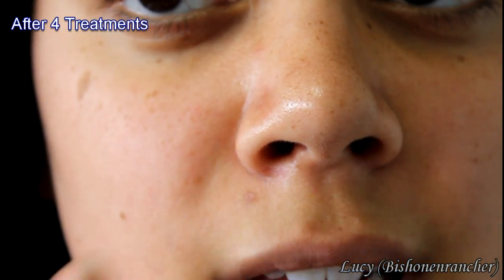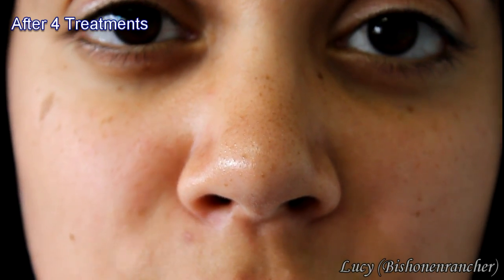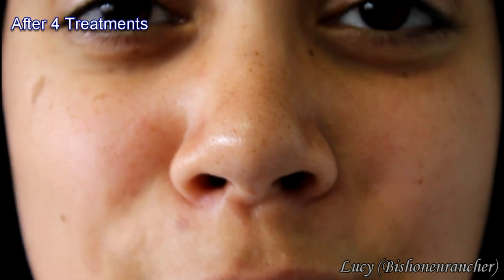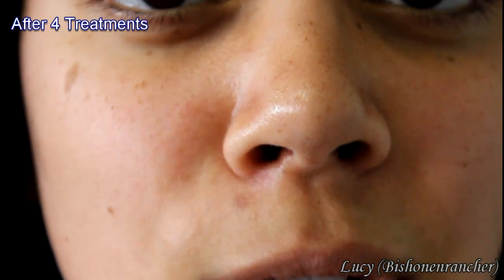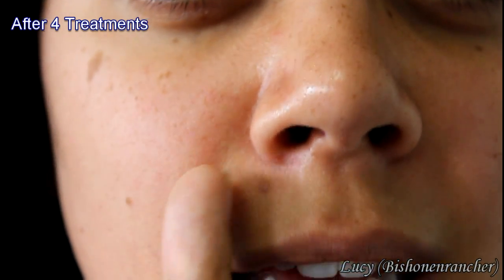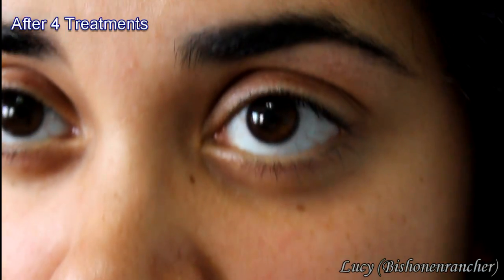I do still have some new breakouts though. So I did not find that this tool actually got rid of my acne breakouts or prevented new acne breakouts, but I do feel that they are a little bit more superficial. They were not as deep and they did not last as long, but this one is just freshly healing right now. My face is brighter.